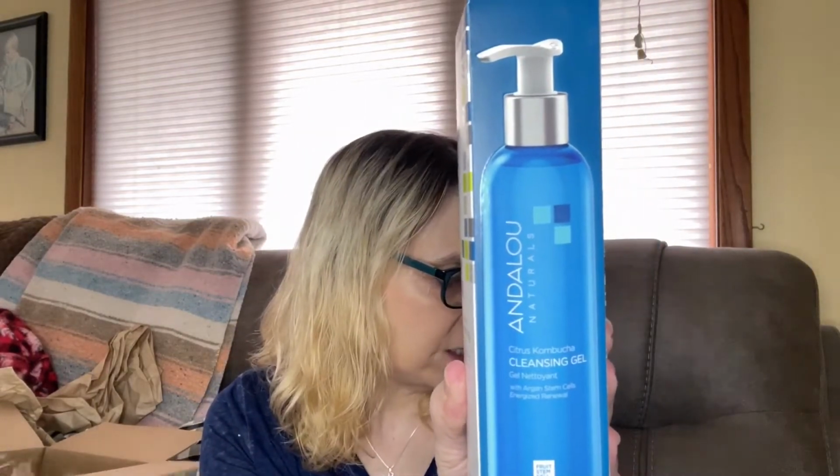Oh, it's so bright there. And then it says uneven tone and texture and blemish prone skin. So I thought this would be really good for him. And I bought this cleansing gel for $14.99, $15 for a cleansing gel. It is big though. We are going to be going on a cruise pretty soon, and this is way too big to even bring on a plane. So this will have to stay home, but this is what it looks like. Very nice. All right, so that's the first item.